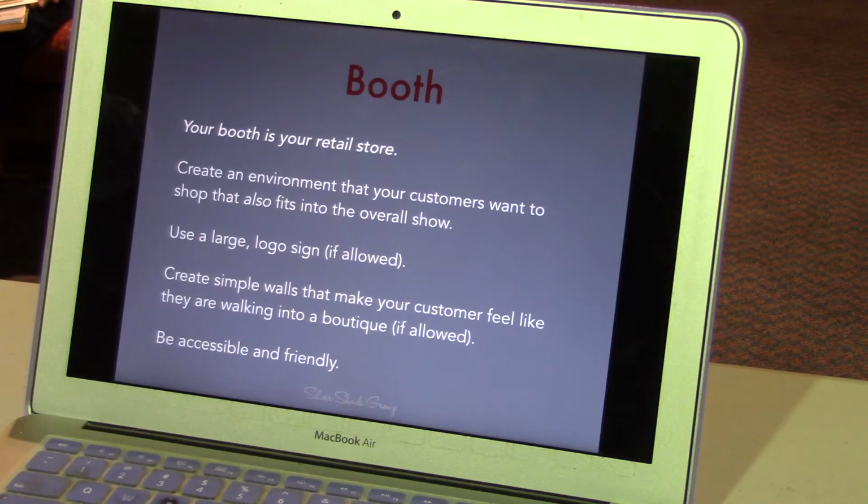Use materials that are relevant to your products and the show. So put together a display that is well suited to the environment that it's in. So if you have a high-end show, don't use regular old pegboard. Paint it white, make it look clean, create an environment that you actually think your customers want to shop in. Be accessible and friendly. Easy to answer questions, smile, greet people when they come in. Simple.